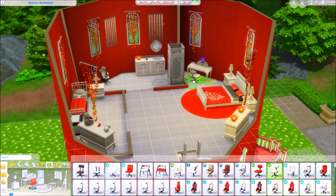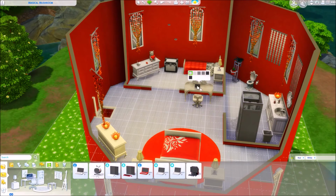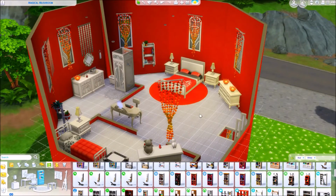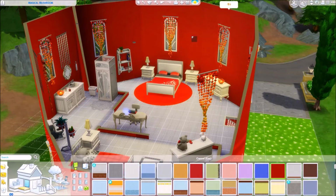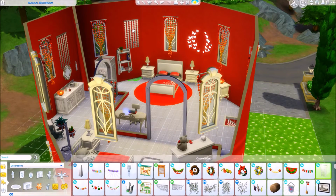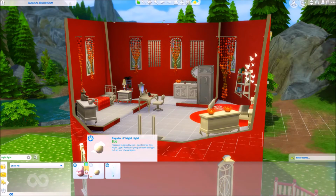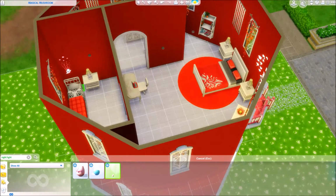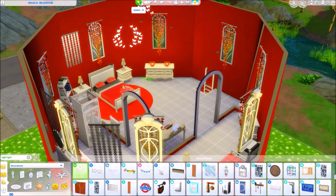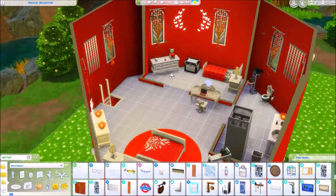It could be either a male or female room, does not matter, of course. It all depends on what you want to do, or who you want to put in there. Because the girls can like red, boys can like red, anybody can like red. That is true. Yep. I put some more little butterflies here and there, and more of those little thingies. I think it turned out gorgeous myself. I'm very proud of it.